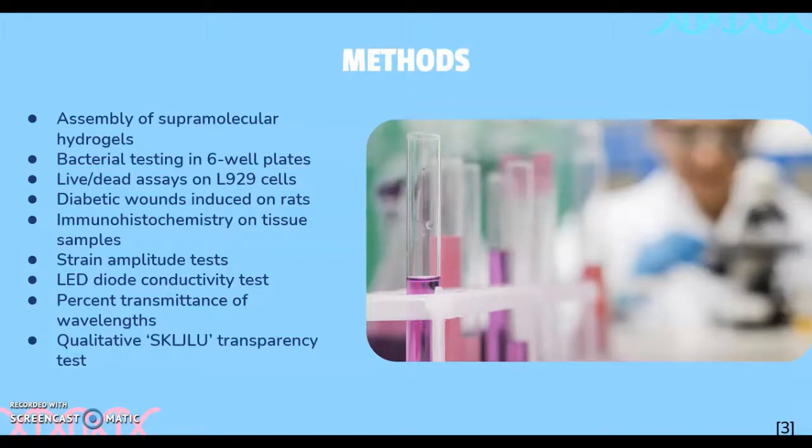Experimental L929 cells derived from subcutaneous areolar adipose tissue of mice were proliferated on the hydrogels while control groups were treated with DMEM. A live dead assay was performed in reference to the proliferation on the hydrogel surface to obtain initial data.